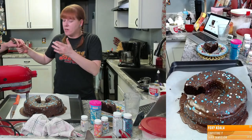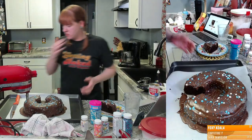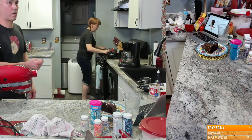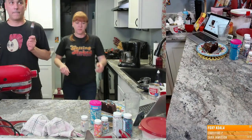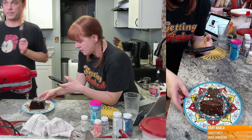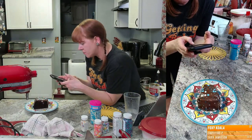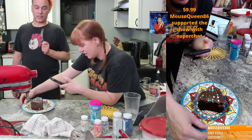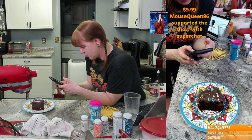Alright. You're welcome to lick the fork, but you have to wait for me to take more photos. I'm excited. It's not melting. Did you think it was going to melt? It looks nice and moist in the middle. Nice. I'm okay with that.